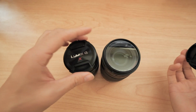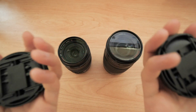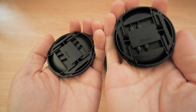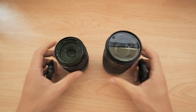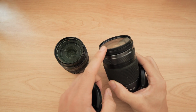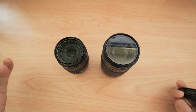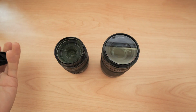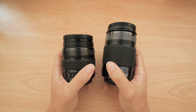Another thing I like about these lenses is that they both share a 58 millimeter lens thread. 58 millimeters has been a very common lens thread for several of these lenses, and I like that I can buy a set of filters, UV filters, polarizers, NDs, and they'll work on both lenses. I also like the fact that these lenses match very well in optical quality.